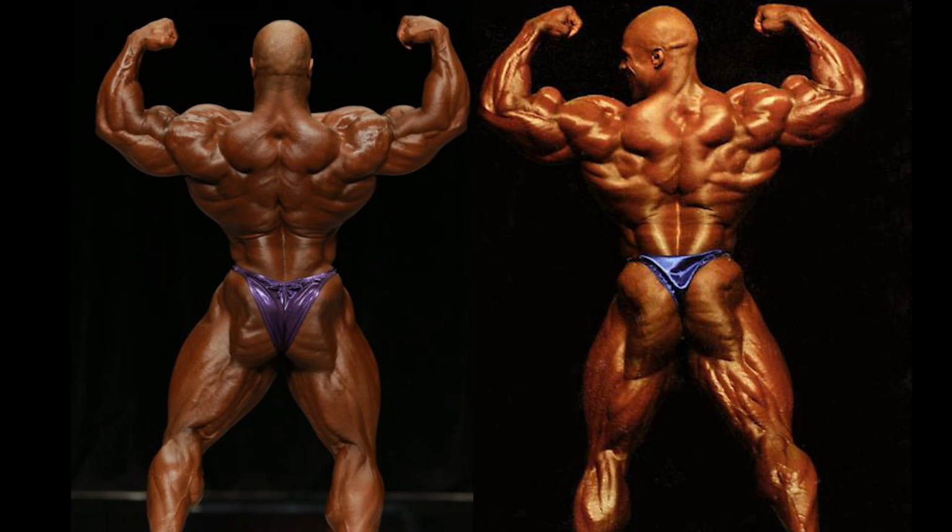In my opinion, while the upper bodies are close, Ronnie wins this one convincingly by having a slightly better top half, along with obviously the best glutes and hamstrings in the picture.